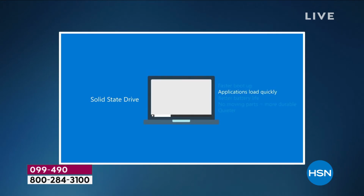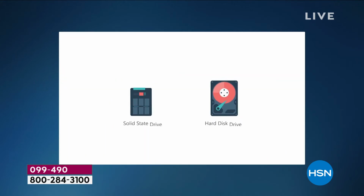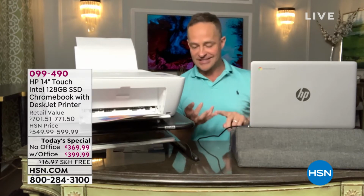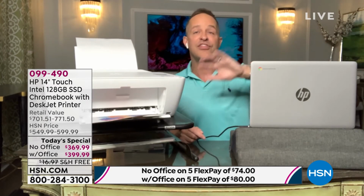Applications load more quickly, your battery lasts longer, there are no moving parts. Everything all around the computer is a faster experience. And that's what's key. So what you're looking at right now, you see on the left-hand side of the screen, on the solid state drive, information pops up right away. Whether you're multitasking, whether you're watching videos, no matter what you're doing, it's a faster experience. Whether it's video, gaming, or audio, and there is some of the best audio in the world built in here.